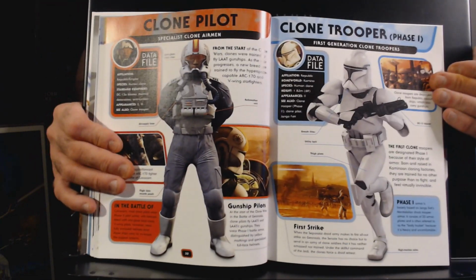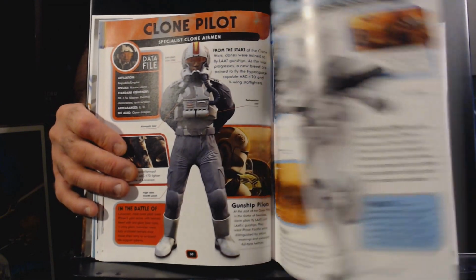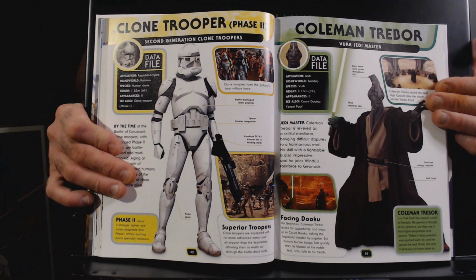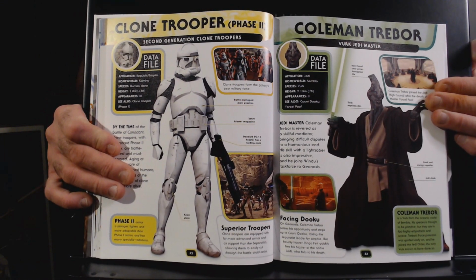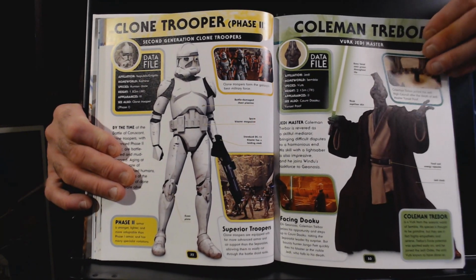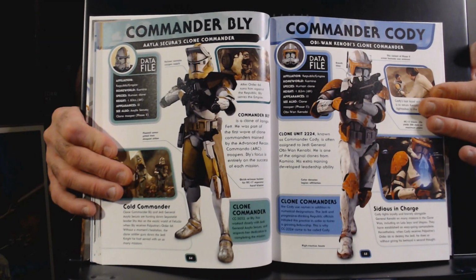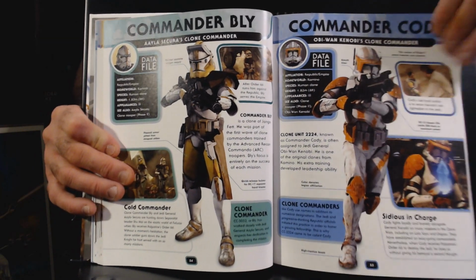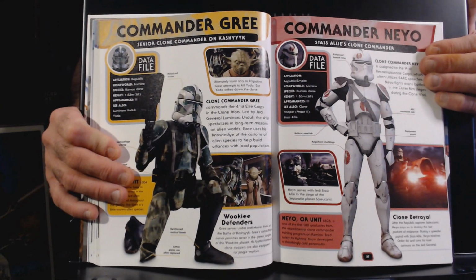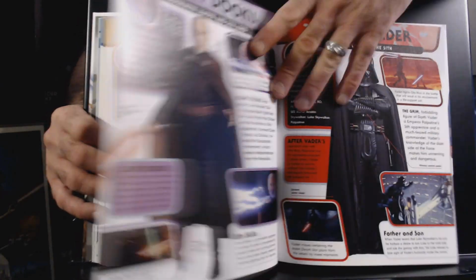Clone Pilot, Clone Trooper Phase 1, because yeah, they changed their armor a bit, especially their mask. This was probably going to be the next one. Clone Trooper Phase 2, Colemam Trebor, which of course is just Robert Coleman, all mixed up, who is one of the visual effects supervisors at ILM. Commander Bly, Commander Cody, of course, Commander Gree, and Commander Neyo, is that Neo or Neyo? You guys let me know in the comments below how it's pronounced.